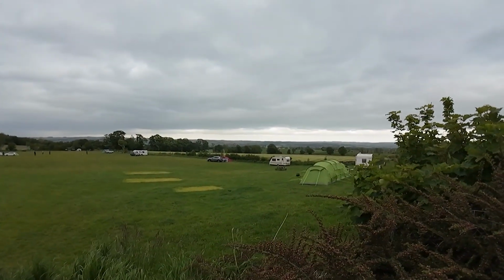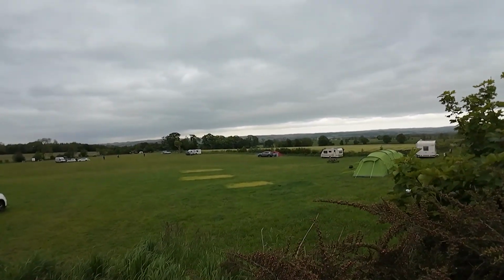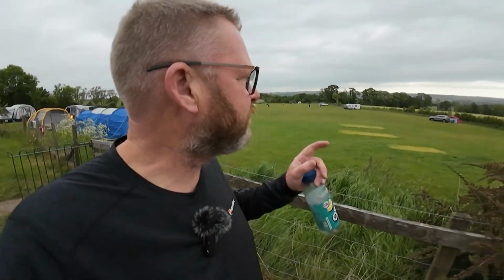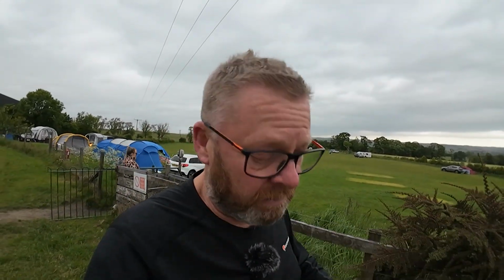This is the top field. This is really flat actually. So this is your main camping field. So there's more caravans and family-sized tents on this field, and where I've pitched seems to be more the backpacking type field, there's some cyclists there, so a little bit quieter field, I guess.